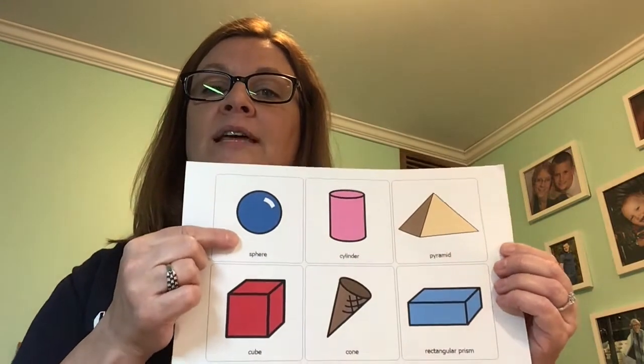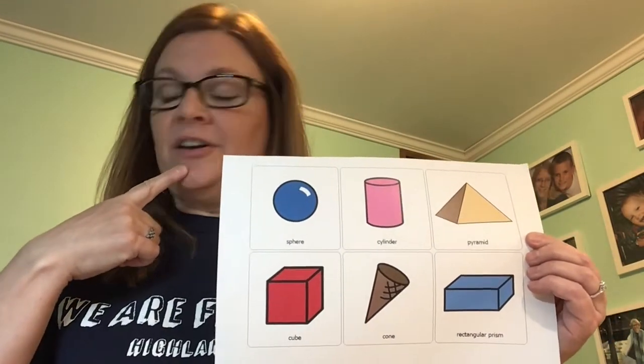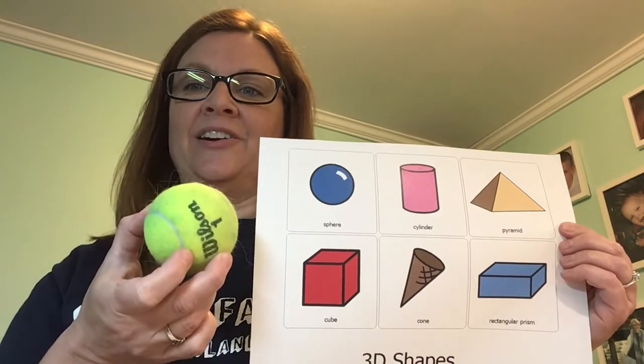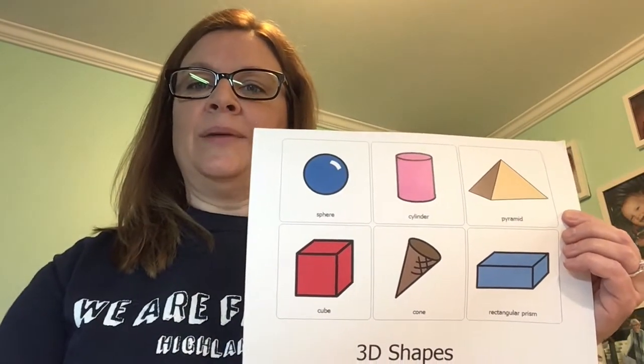This one is called a sphere. Can you say it with me? Sphere. Good job. A sphere is like a ball. It's like this tennis ball I have right here. This is a sphere. Let's look at the next one.